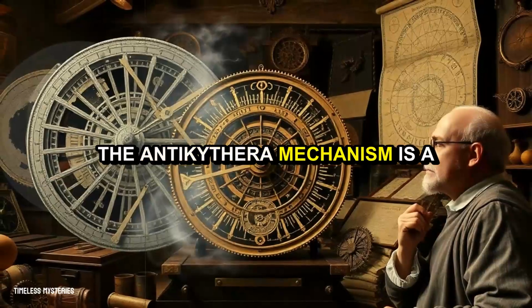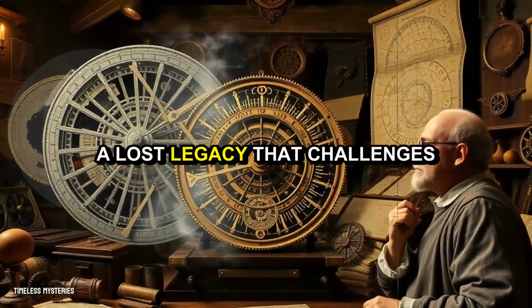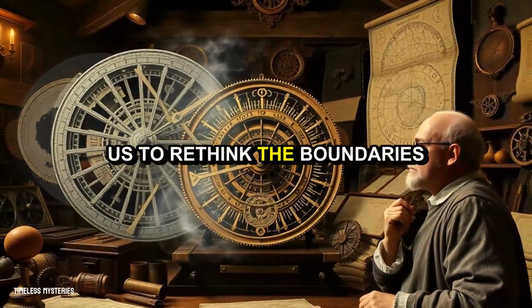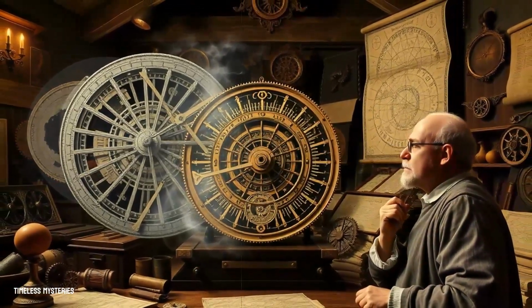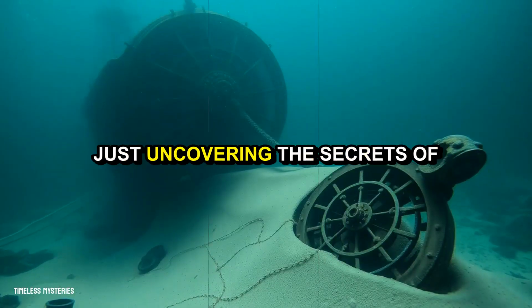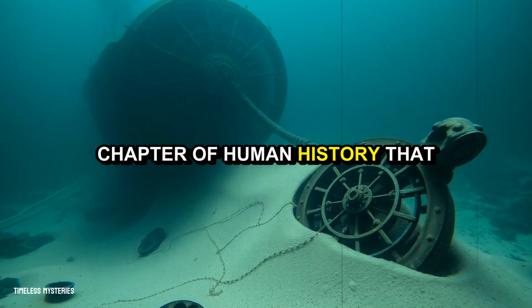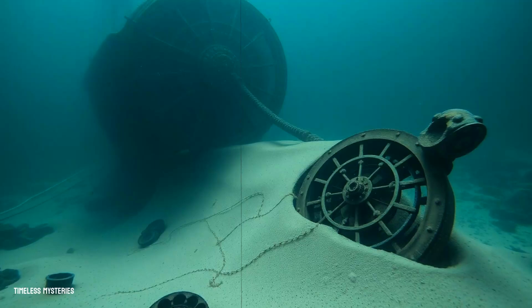The Antikythera Mechanism is a tantalizing clue, a fragment of a lost legacy that challenges us to rethink the boundaries of ancient innovation. As we continue to study this remarkable device, we're not just uncovering the secrets of the past, we're rediscovering a chapter of human history that still has much to teach us.